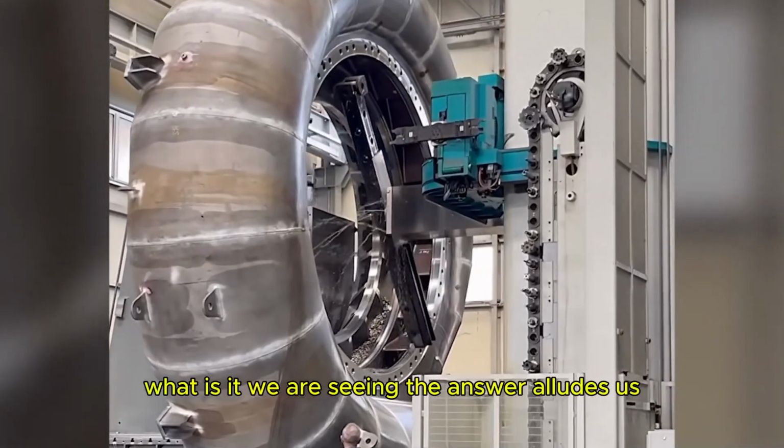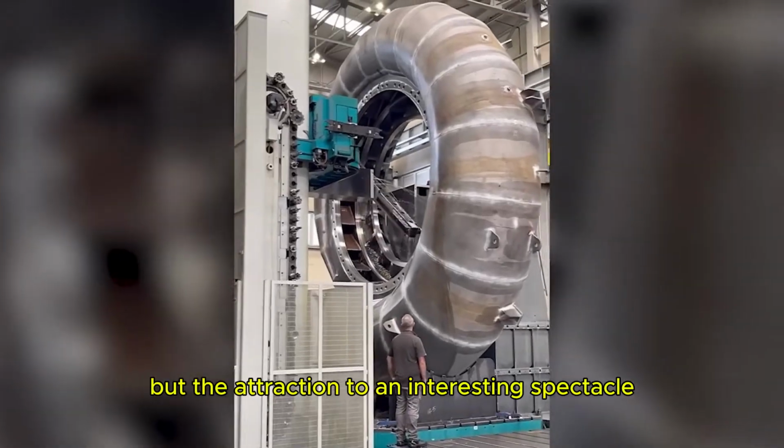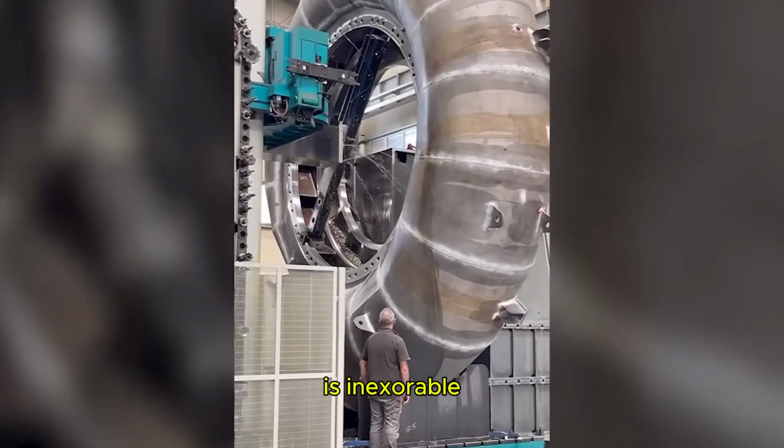What is it we are seeing? The answer eludes us. But the attraction to an interesting spectacle is inexorable.